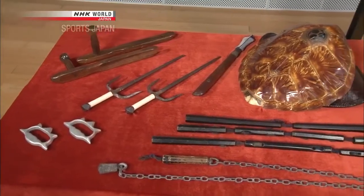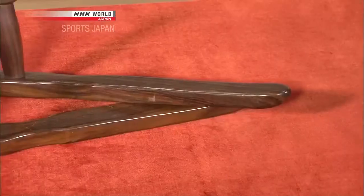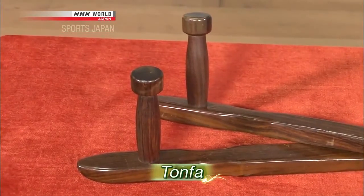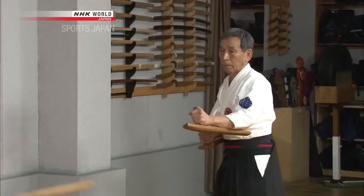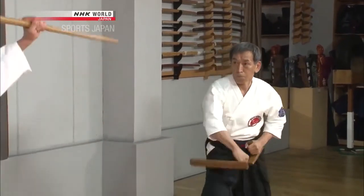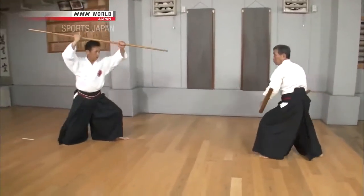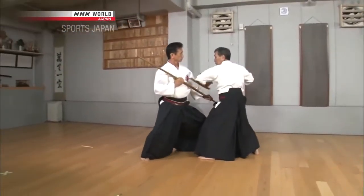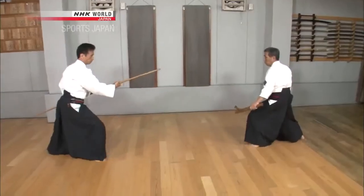In Ryukyu classical martial arts, a common piece of advice is to use both hands effectively. One weapon that symbolizes this approach is the tonfa, which is held in both hands. The basis of tonfa jutsu is to attack with one hand and defend with the other. Various types of attack are made possible by holding the weapon in different ways.